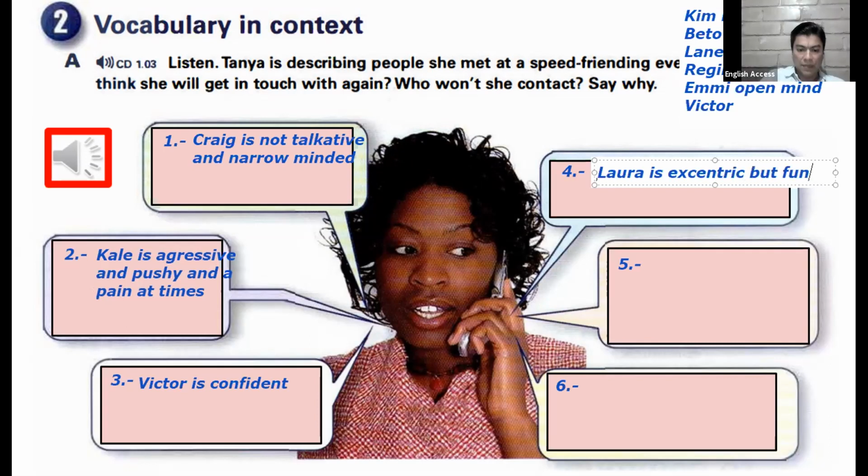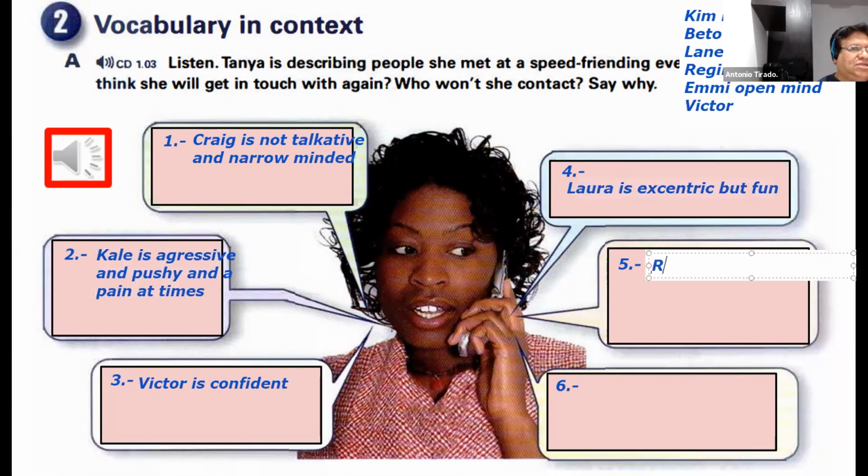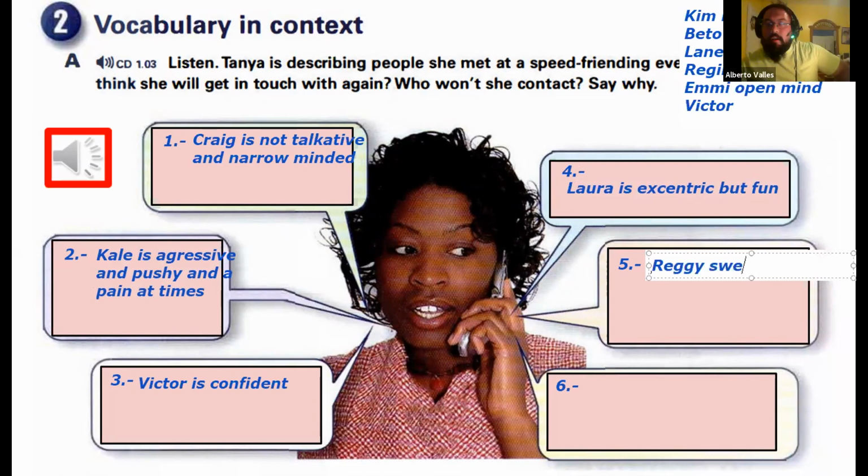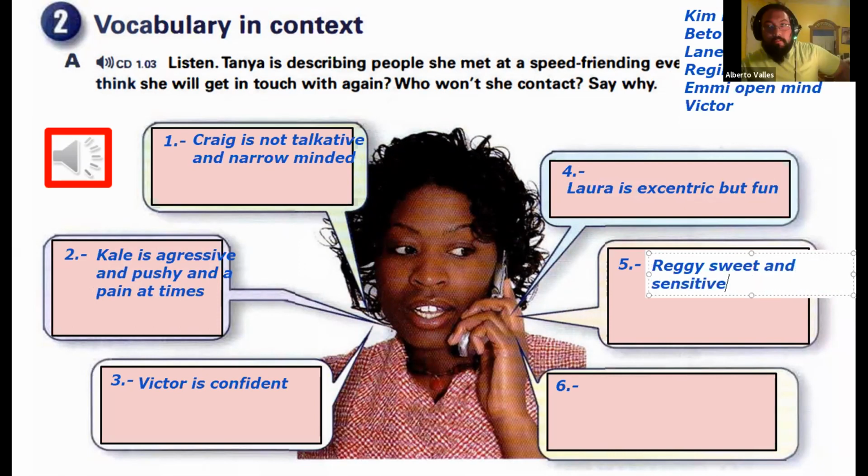The number 5, Ricky? Reggie or Ricky. I think Reggie. Reggie is sweet and sensitive. Something like that. Sweet and sensitive. But he got touchy by the answers. Touchy, I think like that.